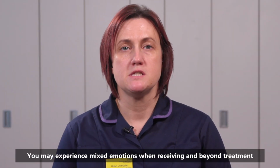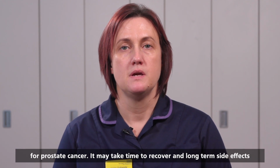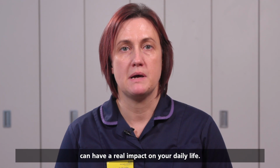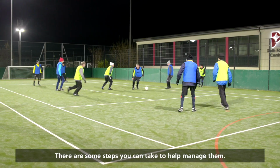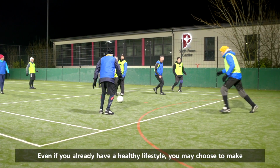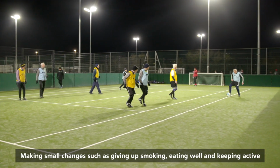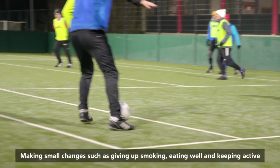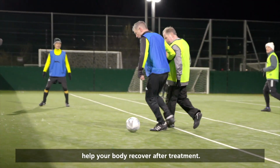You may experience mixed emotions when receiving and beyond treatment for prostate cancer. It may take time to recover, and long-term side effects can have a real impact on your daily life. There are some steps you can take to help manage them. Even if you already have a healthy lifestyle, you may choose to make some positive lifestyle changes after treatment. Making small changes such as giving up smoking, eating well and keeping active can improve your health and well-being and help your body recover after treatment.